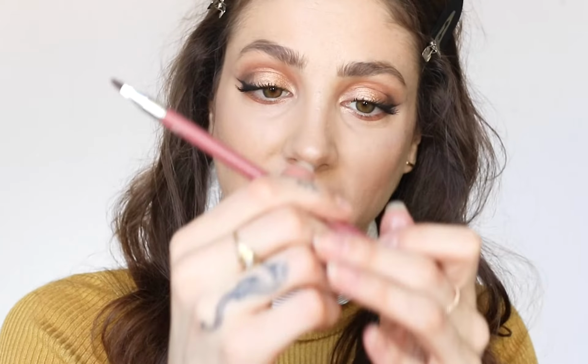I'm using the Buff New Lip Liner from FITGLOW. It has a brush on one end, which I'm going to use to put on the Buff, same color as this lip serum after.